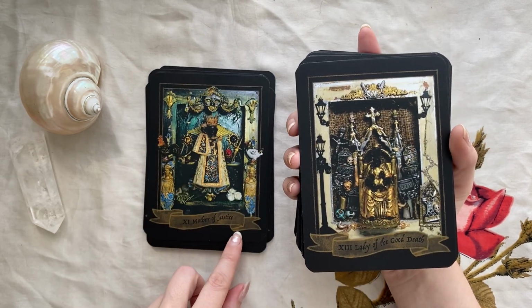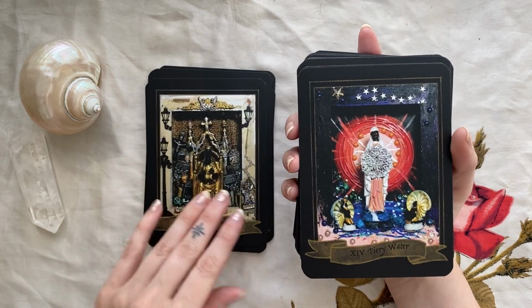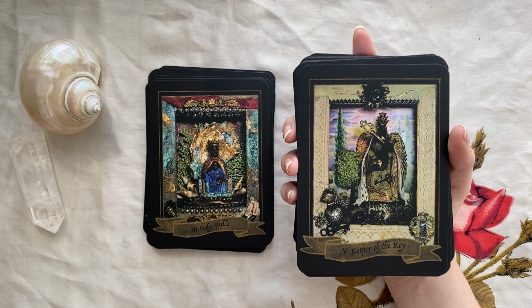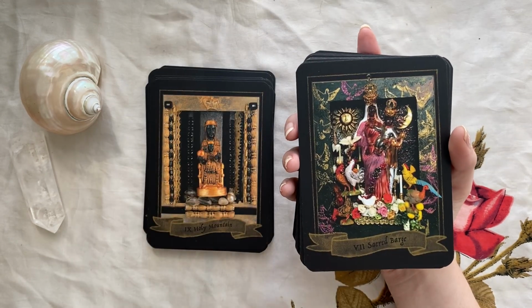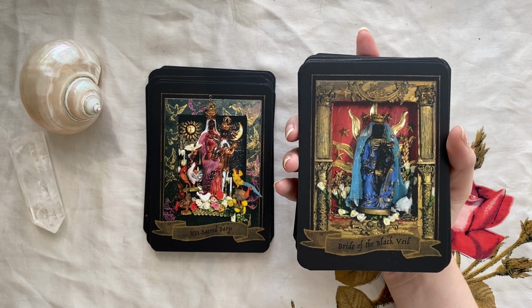She's changed the names of some of the majors and the suits of all of the minors and the names of some of the courts. So there's just a lot to learn, as well as the fact that there's so much in each image. These are little altars that were made.